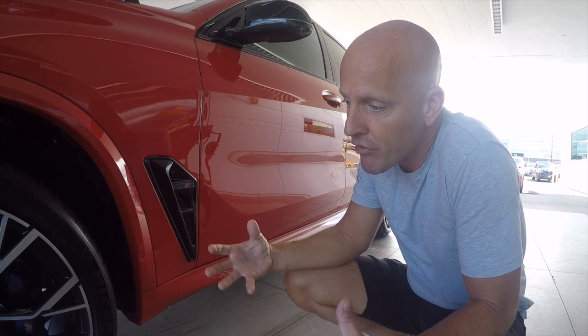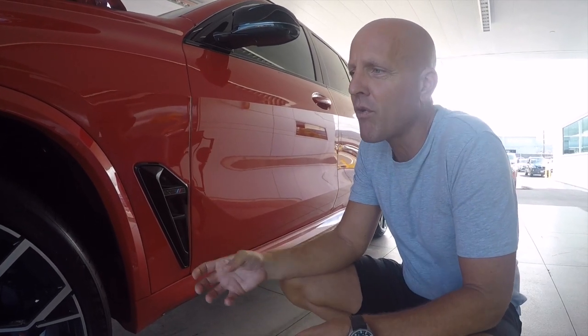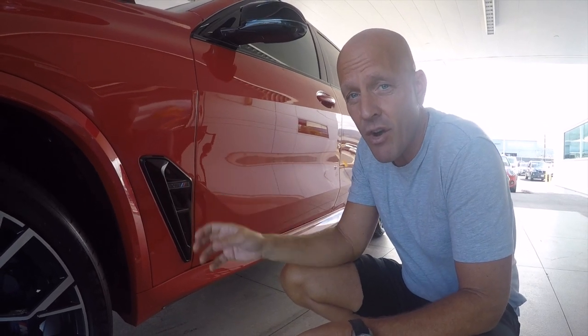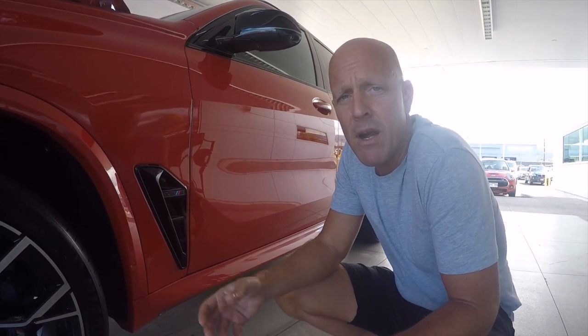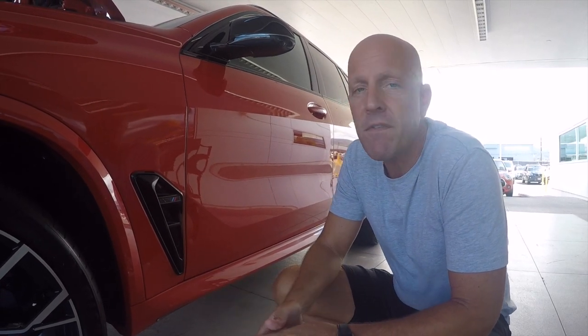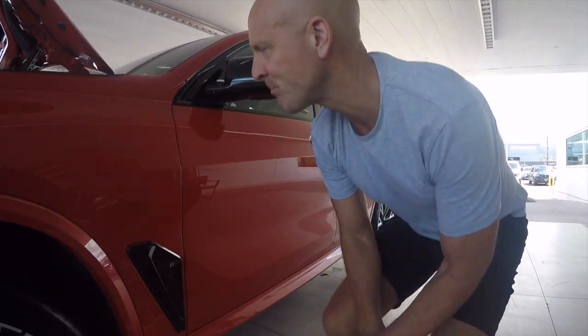Well, the tires are so big and the brakes are so powerful that even though this weighs 5,400 pounds, it stops from 70 to 0 in 150 feet. That's like mind-blowing stuff. Even a Porsche Panamera GTS goes 70 to 0 in 156 feet. 150 feet is unbelievable for a vehicle this size. Let's pop inside.